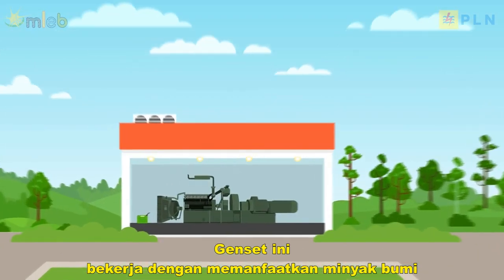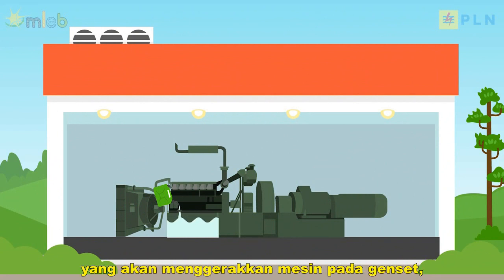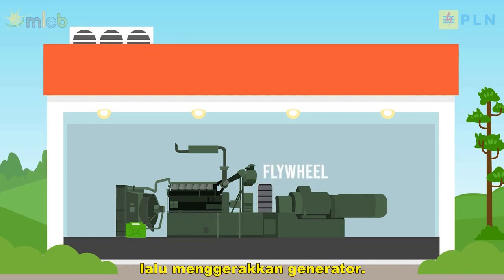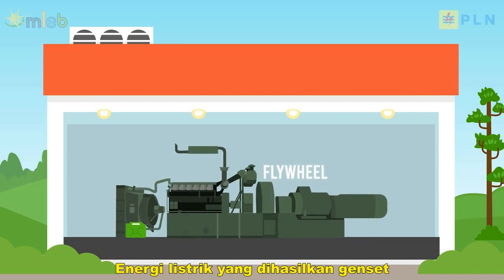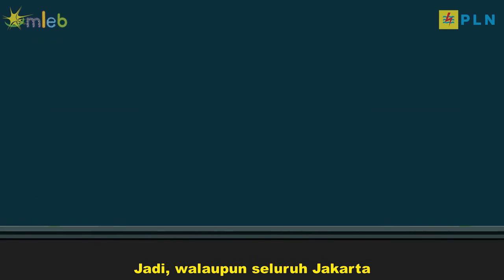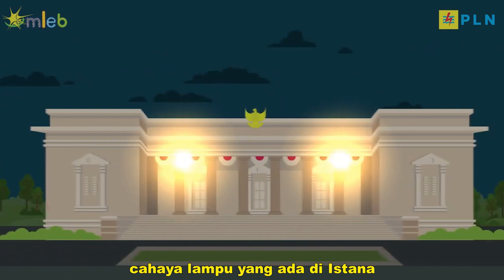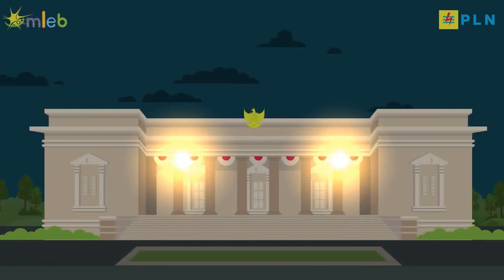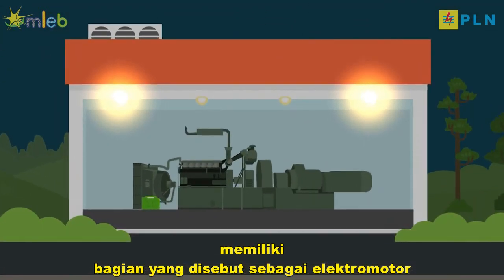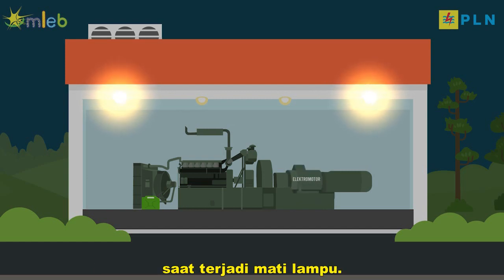This generator works by utilizing petroleum, specifically diesel, as the fuel that drives the generator's engine, then rotates the flywheel and moves the generator. The electrical energy produced by the generator will be distributed throughout the State Palace. So even if all of Jakarta suddenly has a blackout, the light bulbs in the palace won't flicker at all, you know? This is because the State Palace generator has a part called the Electromotor, which functions to start the genset automatically in the event of a blackout.